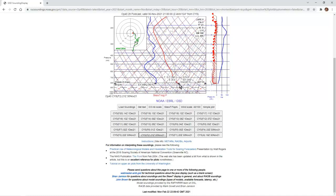And so you can pretend that this, for instance, was an airport that did not have a terminal forecast, but we're going to use one just so we can do a comparison. And you'll define the top of the boundary layer. Now, where is the top of the boundary layer?